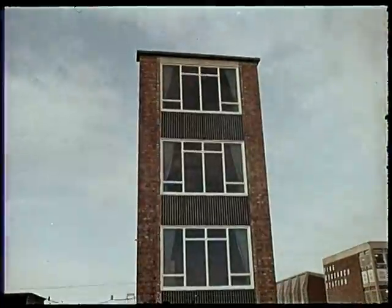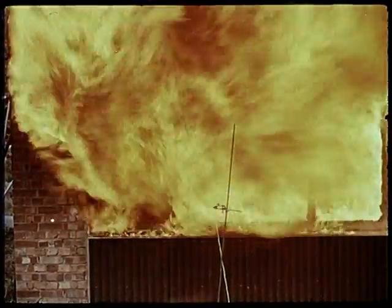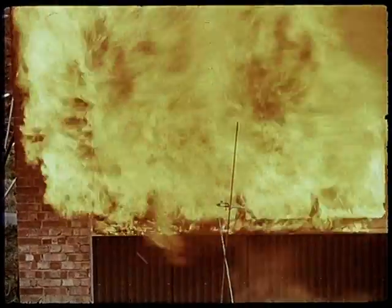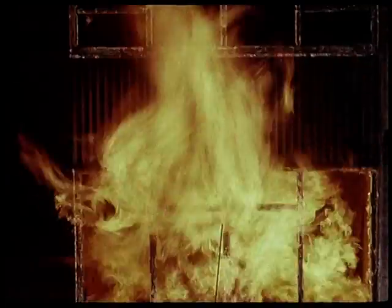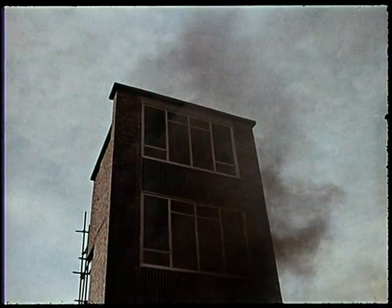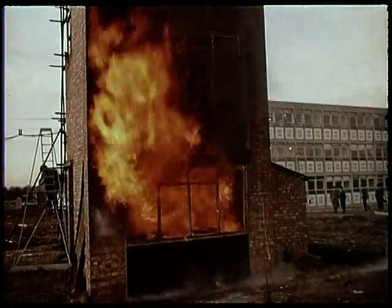Back to research. This mock-up of a block of flats is furnished with fuel equal to the burning power of a family's possessions. Then the flats are faced with different materials to find out which will best prevent the spread of fire from one floor to another. Already, results of this work are incorporated in new buildings, part of a move to fight fires before they start.